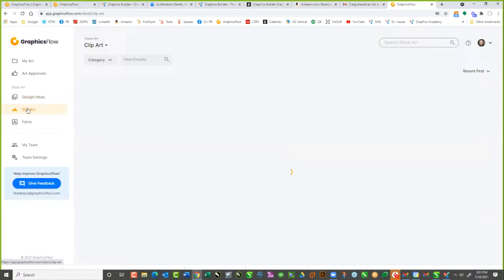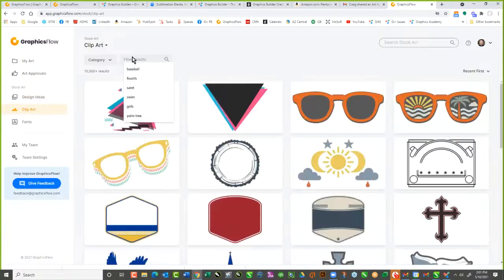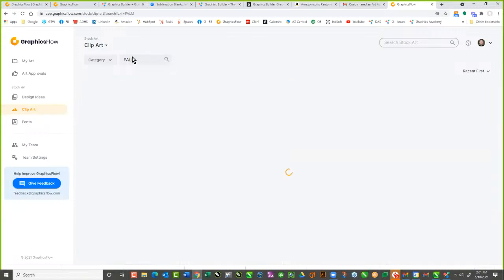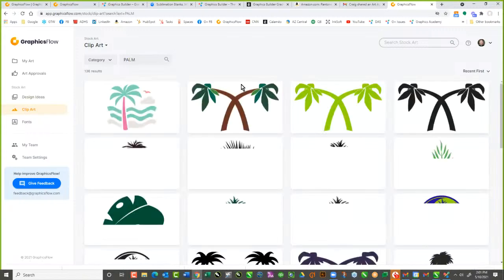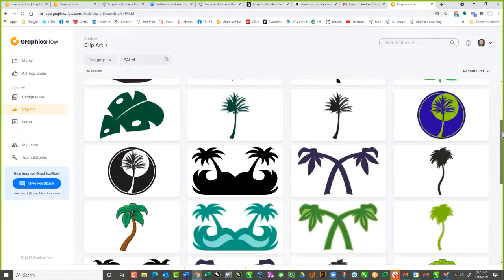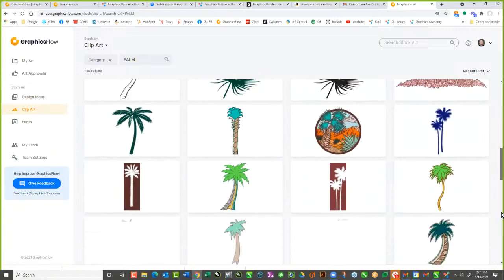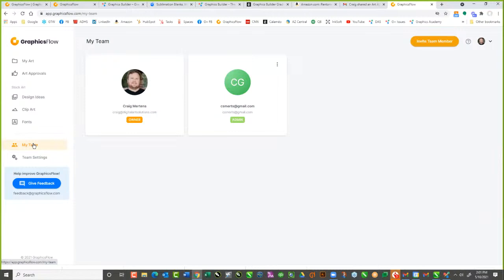So you get the whole giant clip art library from Digital Art Solutions, and it's ultra searchable. Those are add-ons, independent of Graphics Flow. You could call those supplements, so they're supplementary. Are those purchased or monthly licensed? Purchased. At least at this point, they're purchased.